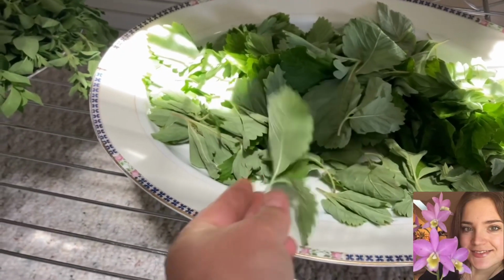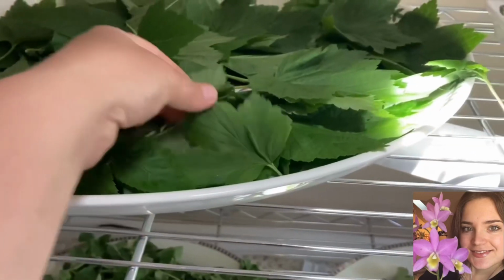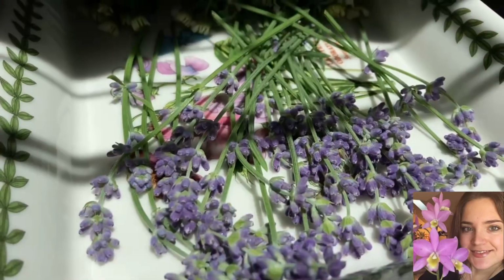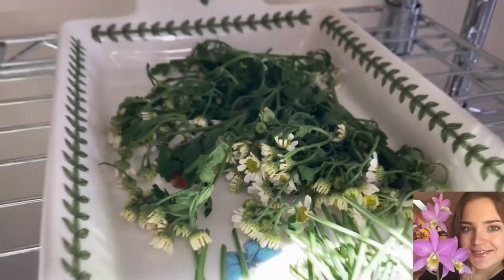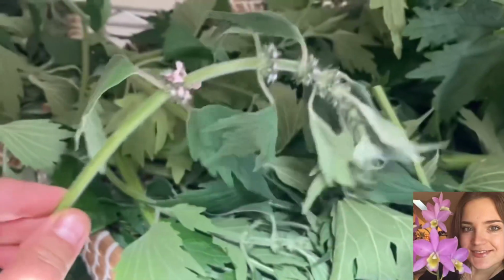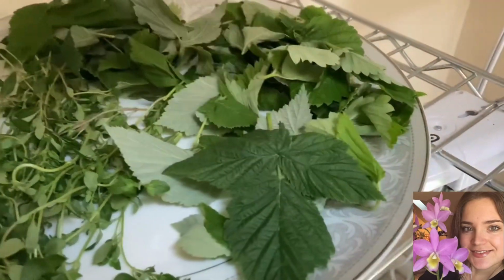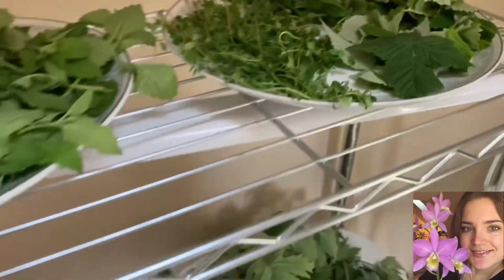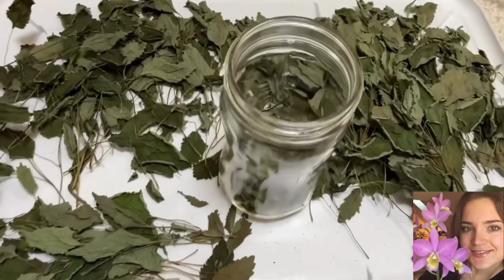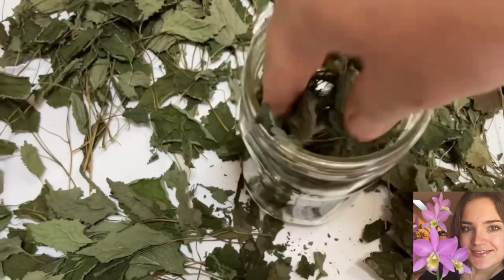So these are the leaves I harvested today. These are strawberry, oregano, black currant leaves, lavender, and feverfew. That's the motherwort that I cut down. Also raspberry leaf, thyme, and a lemon balm. It takes about a week or so for them to dry up, and then I just pack it into mason jars and store it in my pantry.